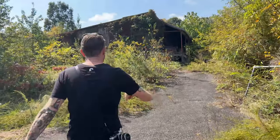Dude, I'm gonna get you in a shot because you're so freaking adorable with that little hat. We're gonna put you over here.